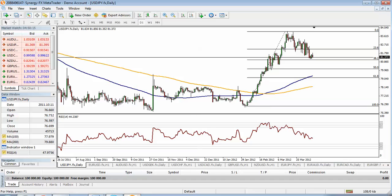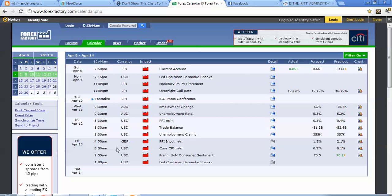So, three pairs I want to take a look at this week are the yen, the euro, and the Aussie. Couple good things coming out of those pairs this week. These are the most important news breaks for a couple of the pairs this week, and we have a lot of news coming out of all three of these regions. Mainly the yen is going to be the most important.